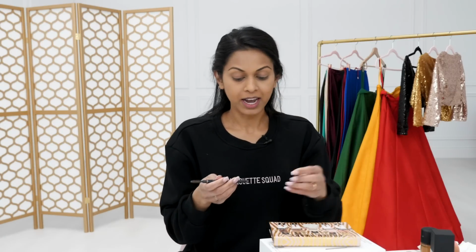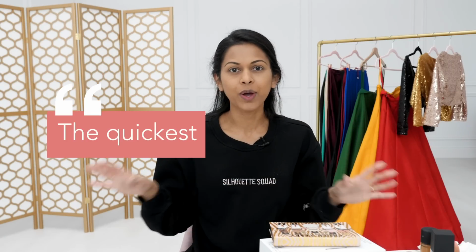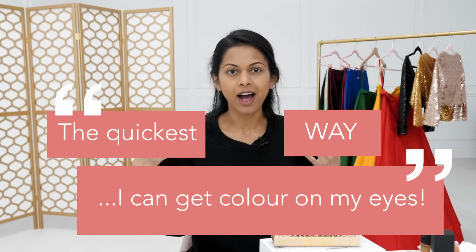I'm going to do my eyeshadow. Here's my motto for eyeshadow. The quickest way I can get color on my eyes without investing a lot of time. And what I found, nude sticks is it's like a shortcut. And it's like the greatest thing in the world. So it's basically pencils that you can use all over your eye. So this is the Nude Sticks Rose Gold collection, which has like the most beautiful colors.